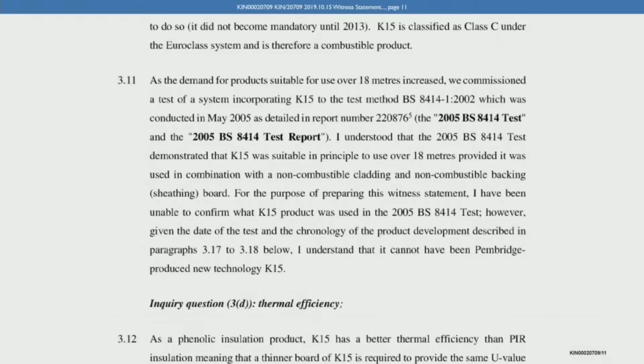Yes. If we read that together, you say, I understood that the 2005 BS 8414 test demonstrated that K15 was suitable in principle to use over 18 metres, provided it was used in combination with a non-combustible cladding and non-combustible backing sheathing board. Do you see that there? Yes, I do. And it was really the use of the words in principle. Can you help us as to, if you understood the concept I was just discussing, how you can say there that the BS 8414 test demonstrated that K15 was suitable in principle to use over 18 metres, provided it was used in combination with a non-combustible cladding and a non-combustible backing board?